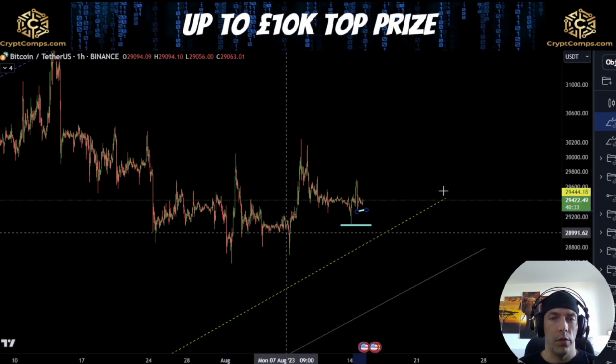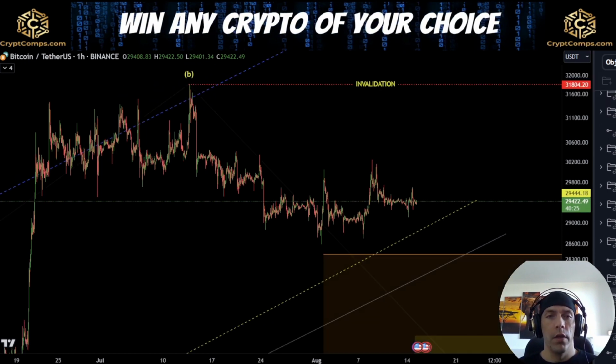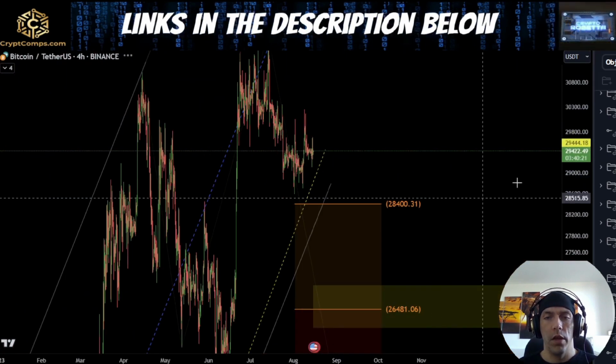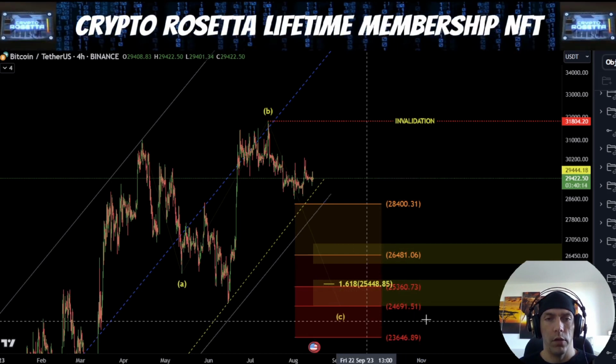If we are looking at this structure slightly different, once again, like I said, we have that possibility within our higher degree count here that we could be looking for a C wave to the downside. Now this C wave could potentially be looking to target out this level here of this 25,360 to this 23,646.